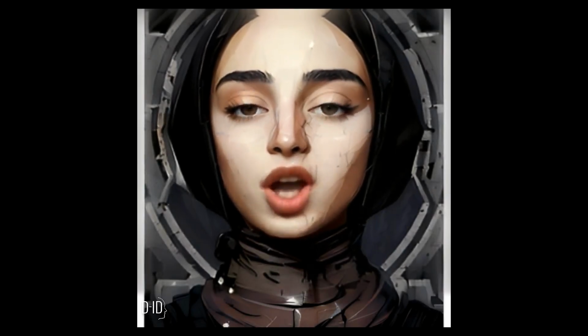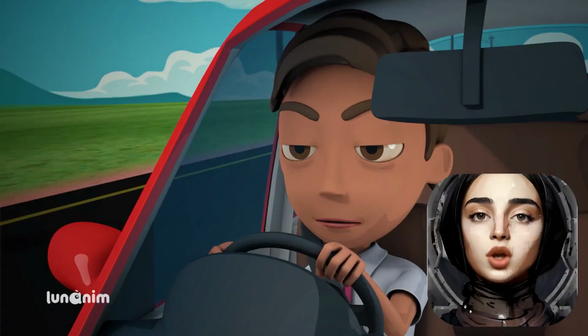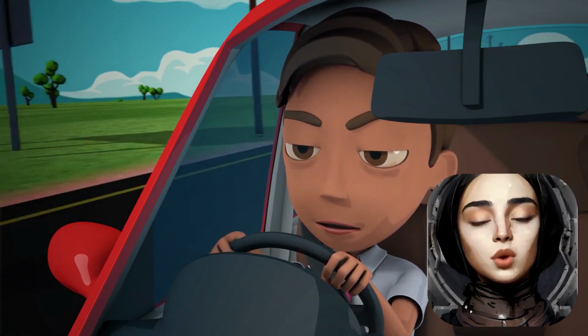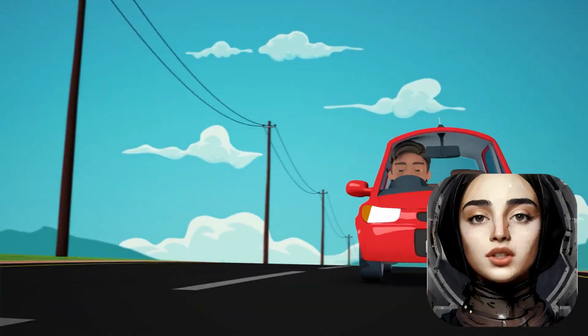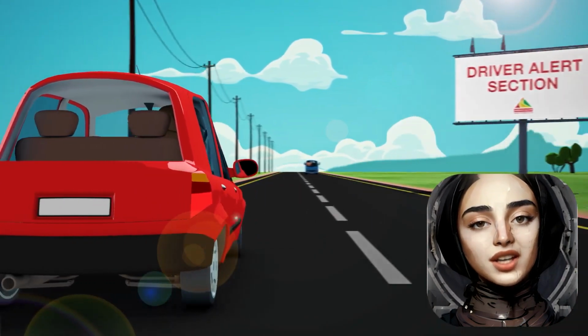I am delighted to share our AI automated safety system for self-driving cars. We all know that without a safety system, drivers can easily become distracted while on the road, whether it's from their phone, eating, or other activities. This can lead to accidents or near misses, and also increase the risk of fatigue-related accidents.